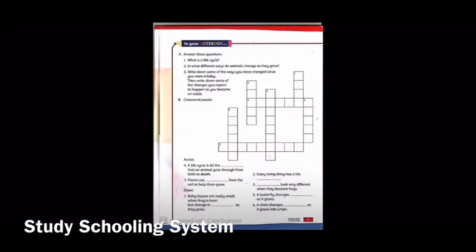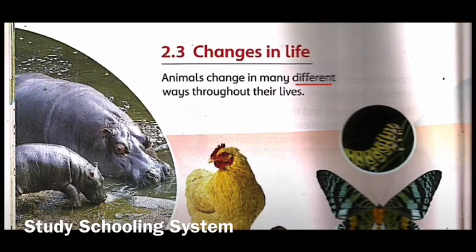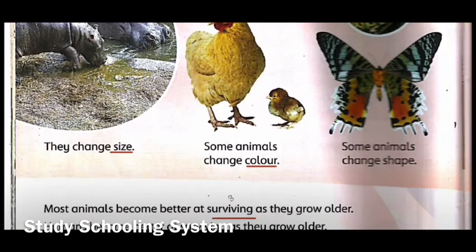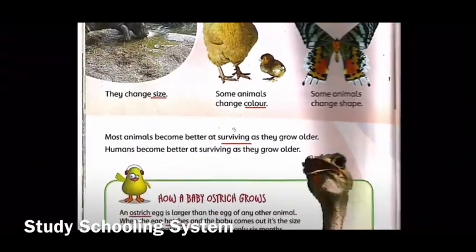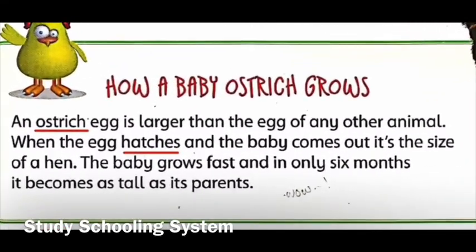So students, these are all of your words for the crossword. Fill in the crossword puzzle, and these are all your answers. You can pause the video to see it. Now, before we come onto our notebooks to do these question and answers, first you will underline the hard words. So the first hard word you will underline is different, then underline size, color, surviving, ostrich, and hatches.